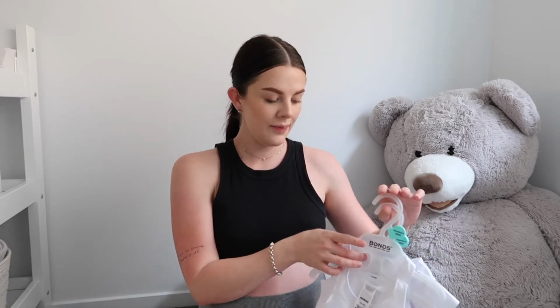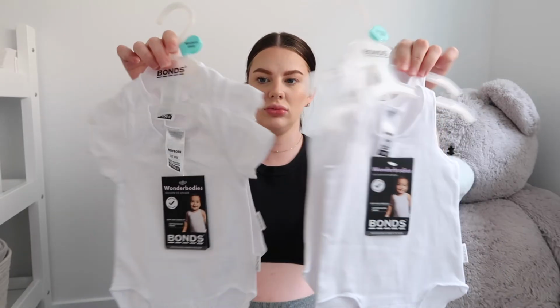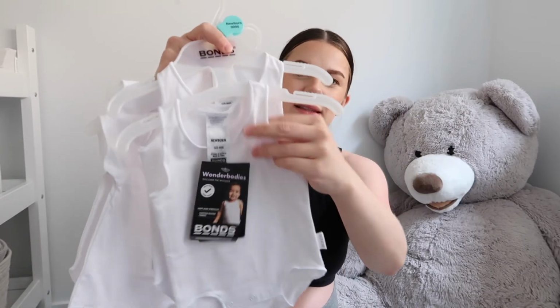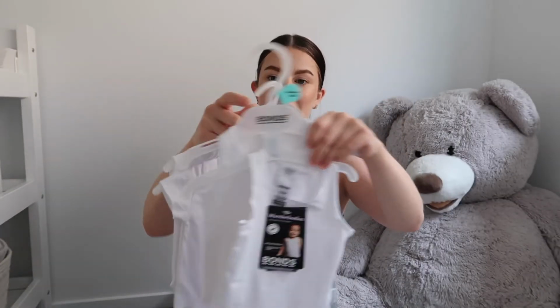My camera is flashing at me, my battery, so I'm going to try and get through these last things fairly quickly because they're fairly simple. But Bonds had, I think it was the start of the Black Friday sales, deals on. My mum actually bought these for me, but great little basic onesies. They're just much thinner than the usual onesie, which again I thought will be fab either for layering or because he will be a summer baby and it could be like 35 degrees, who knows.